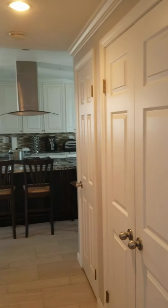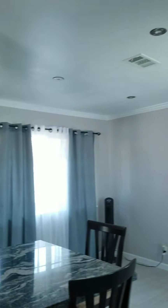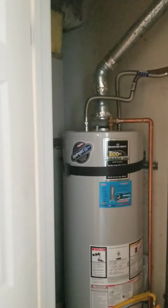So right when you walk in, it splits that way to the kitchen, living room, and then right down the hall there are the bedrooms. I'm just gonna loop back around without trying to make you too dizzy. So as we come here, you have a closet. Pantry, pretty standard size pantry. Be able to get a better look in here. And then that's the water heater right there.